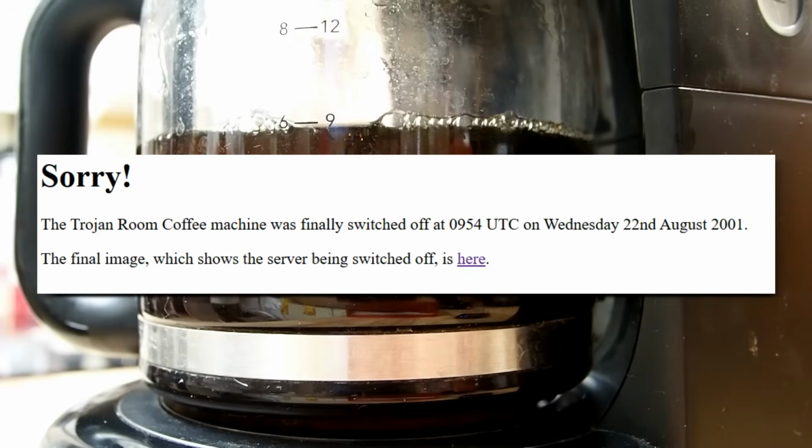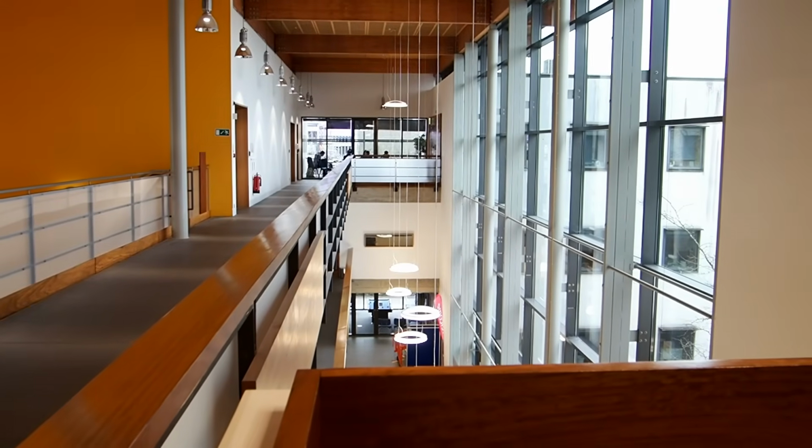Well, temporarily, at least. So we started this work in 1991, as I say, about the time the web started. And in 2001, somewhere around then, we knew we were going to be moving to this building.